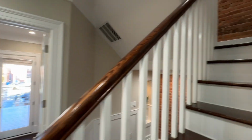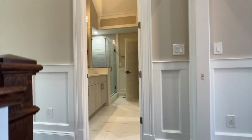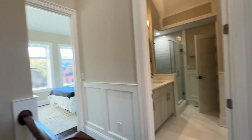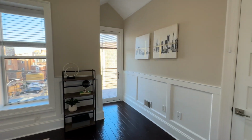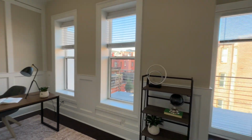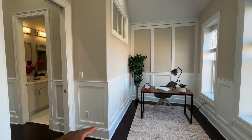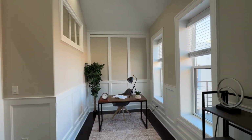So let's head up to the exposed brick. And these ceilings are pretty high. So we've got another bedroom. And they've got the same theme. They've got the white and they've got this light beige color, right? Kind of mix it up a little bit.